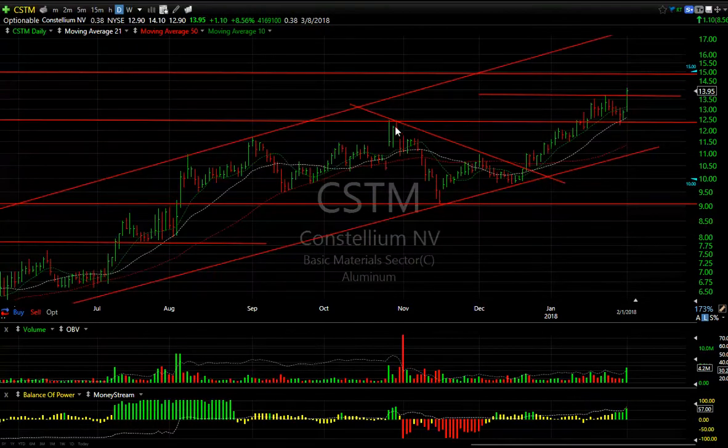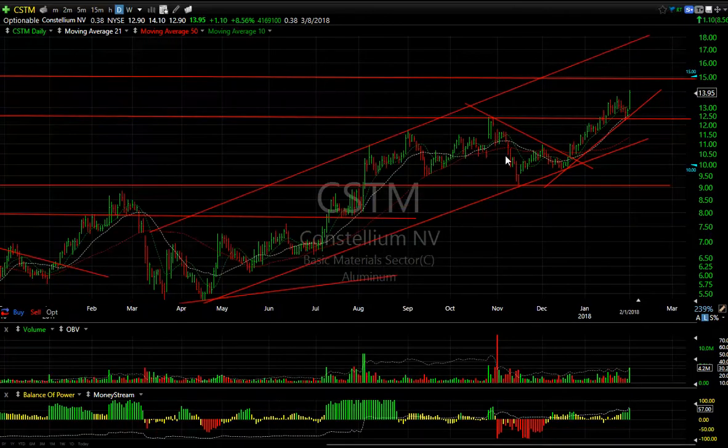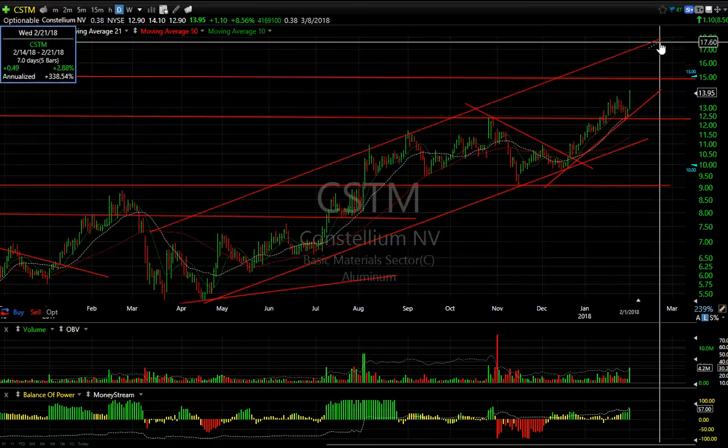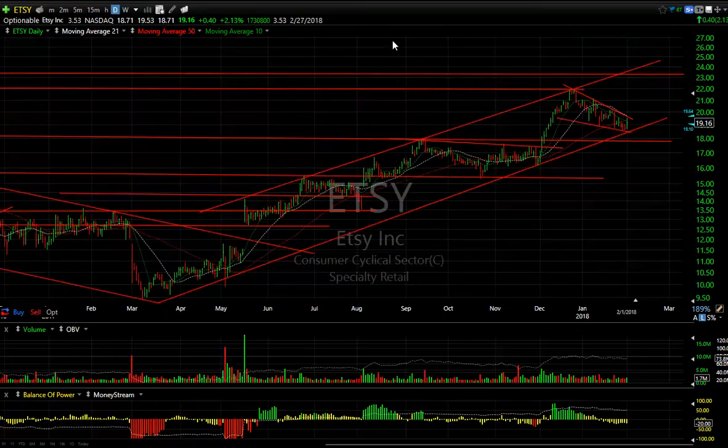Constellium also, after breaking out through the October highs and pulling back right to it, tested it again and then snapped back. I like that look. Looks to me like that's your new trend line. And I think that aluminum stocks with the infrastructure in play at this point, we may see aluminum, metals, etc. stocks run. My target's near 18 on this one.